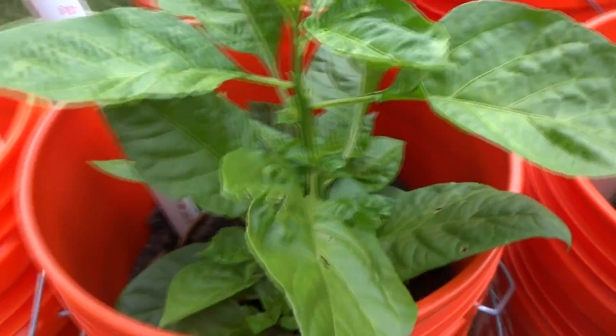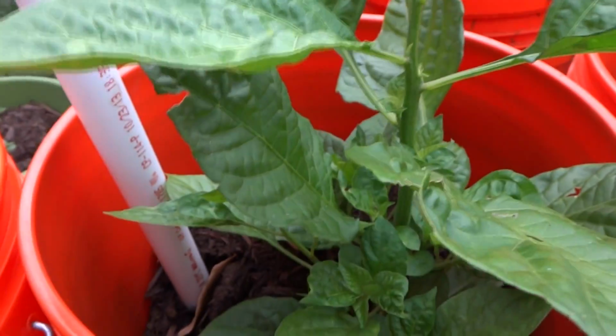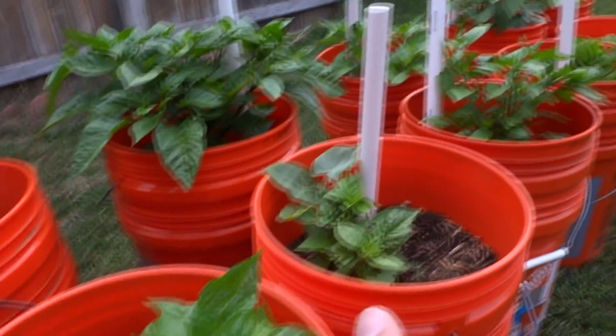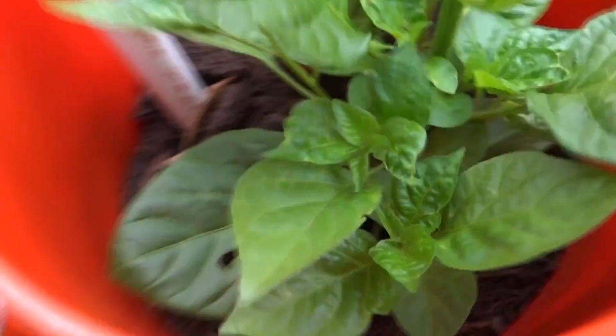Here is the white ghost that was really small in the other updates. Look at the stalk on this guy. It is just humongous. This one's not topped. I left this guy not topped to compare the growth of this guy against all of the other ones that have been topped. See, this guy is just the way it was when I transplanted that into here, and it grew quite a bit. Getting very tall.